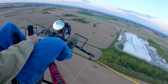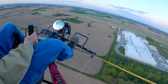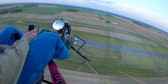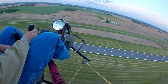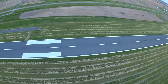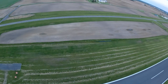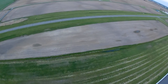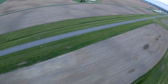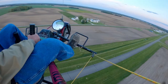Right base on the grass at the north end of taxiway Bravo, Shelbyville. Power parachute 9 Mike Papa turning final to the grass at the north end of taxiway Bravo. Full stop, Shelbyville.